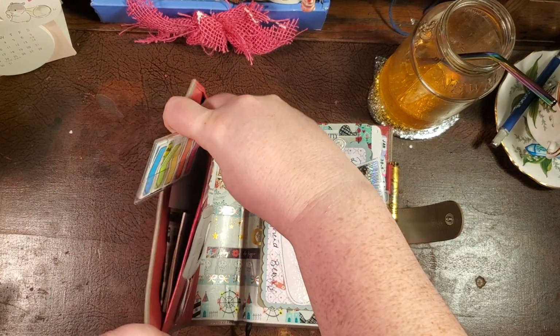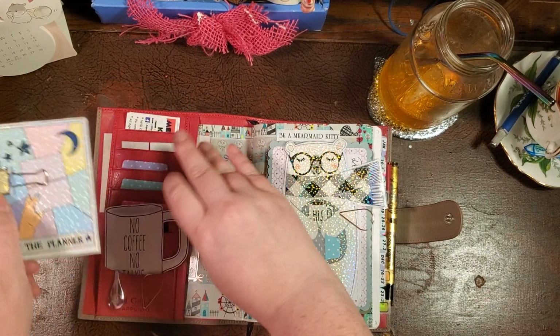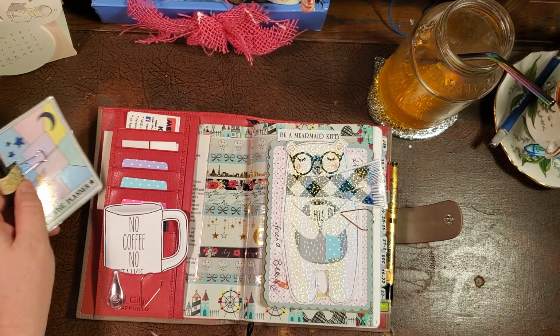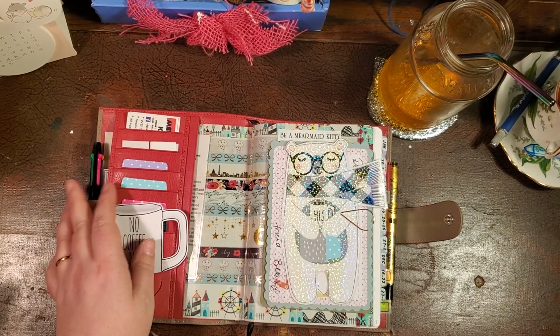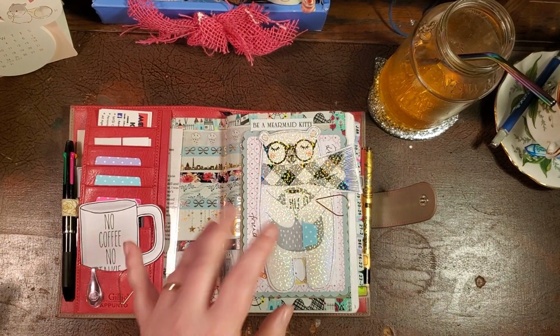I've got Post-its, and these are my favorite tabs right now. I've gotten over the cutesy office supplies. Now, granted, I love my cutesy office supplies. That's not what I'm saying. But I really love functional. If they're cute and functional, I'm happy.